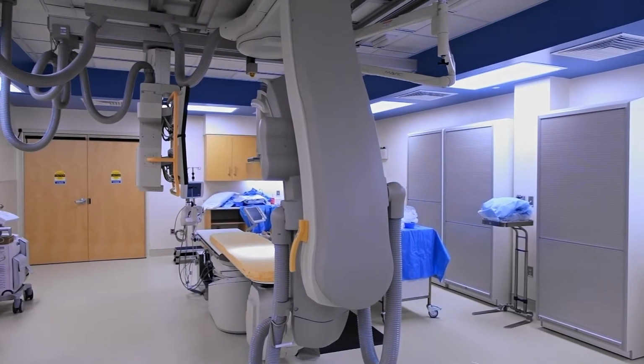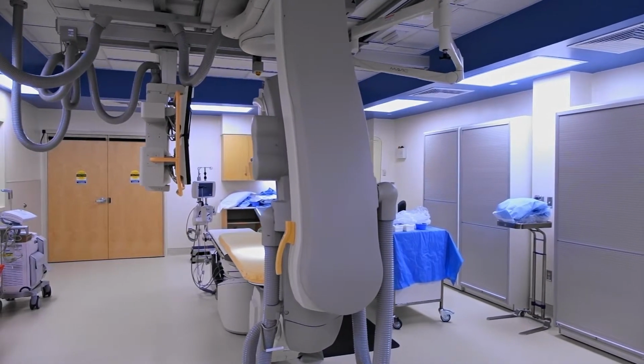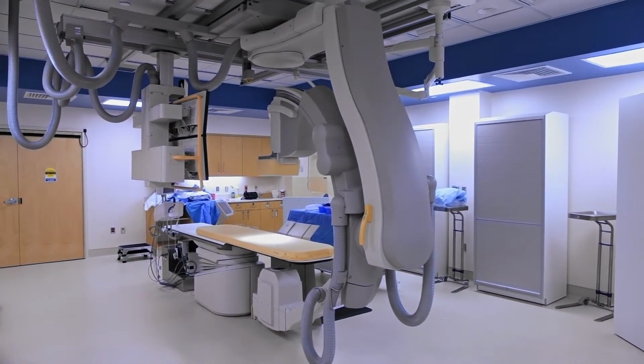The catheterization lab is really a central part of advanced cardiovascular care, and up until now we haven't had the opportunity to provide that service. Now we're able to diagnose life-threatening problems, but we're also able to treat those same problems in the same hospitalization, almost immediately. These features allow us to provide a type of care that was never available, at a level that is superior to other locations in this area.